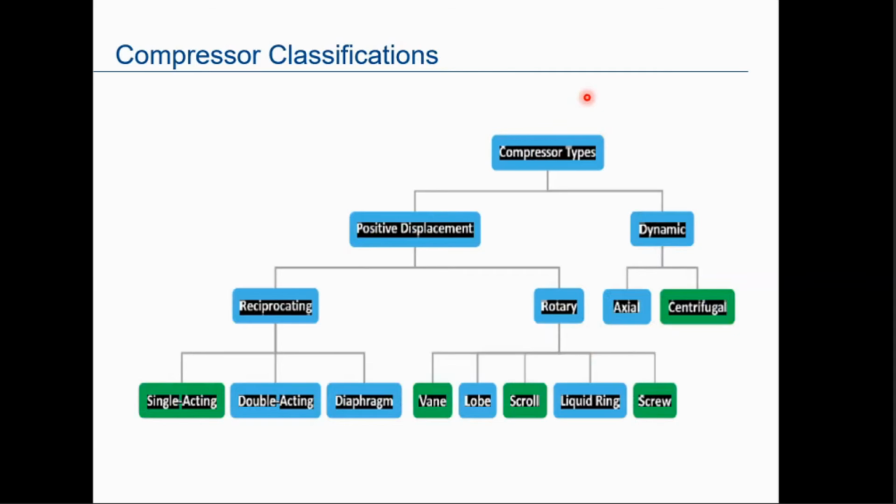So, compressor classification. On a large scale, it is divided into positive displacement and dynamic categories. Positive displacement is divided into reciprocating compressors and rotary compressors. In reciprocating, you see single acting, double acting, and diaphragm compressors. In rotary, you have a lot of options, like vane, the lobe kind of rotary compressor, scroll compressor, liquid ring, and screw compressors. Whereas in dynamic, you have centrifugal and axial.